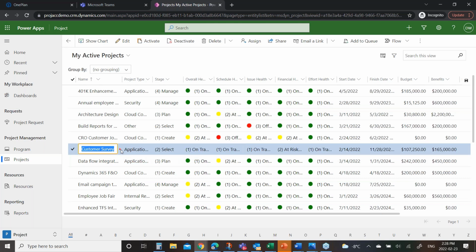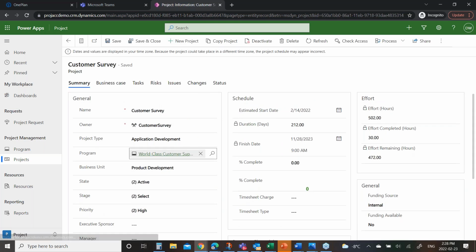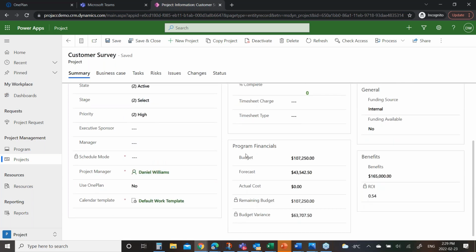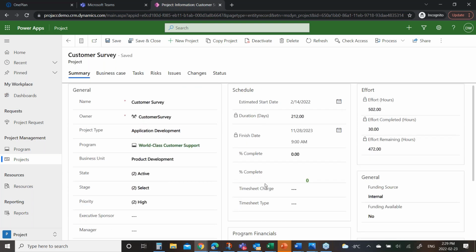But if I want to dive into the project, I want to spend a bit of time in here on some of its capabilities. So here on this first screen, the kinds of summary data, if you've used Project Online in the past, you would have known this is a project detail page. So the types of information that would have started in the project request would have come over as this project evolved from an idea to an active project. We have some other information that's rolling up here. We can see how this fits into the overall program and its budget and so forth.